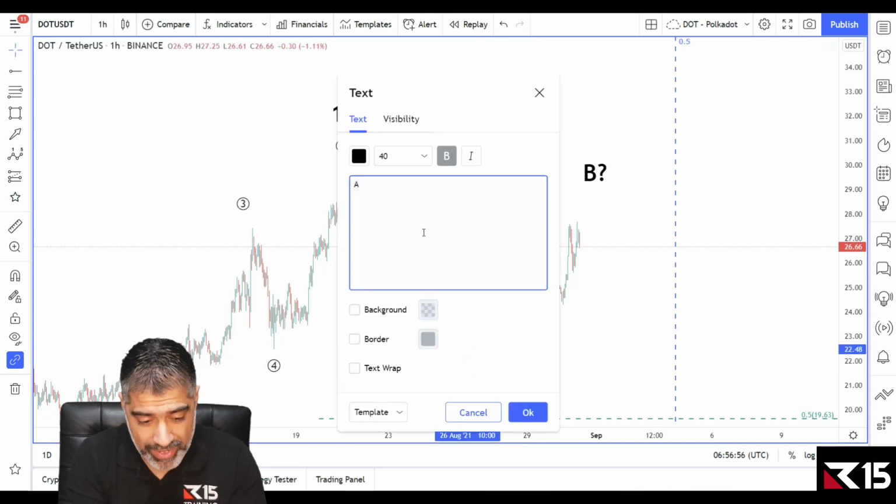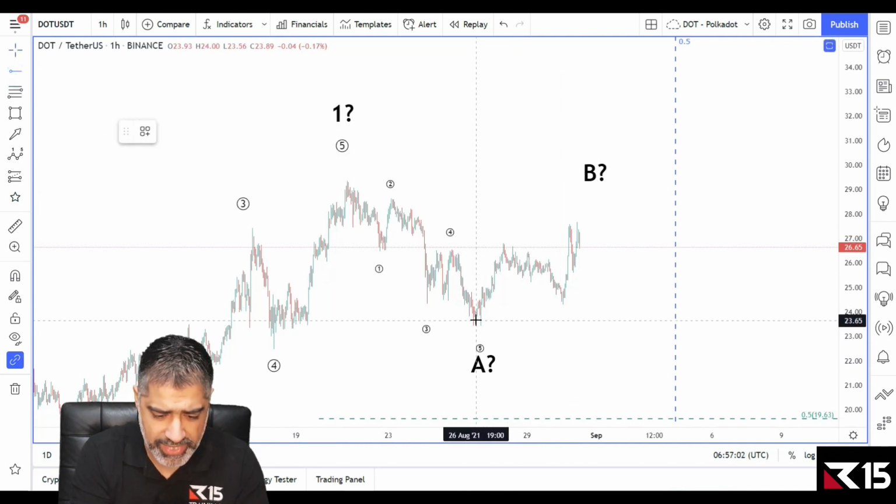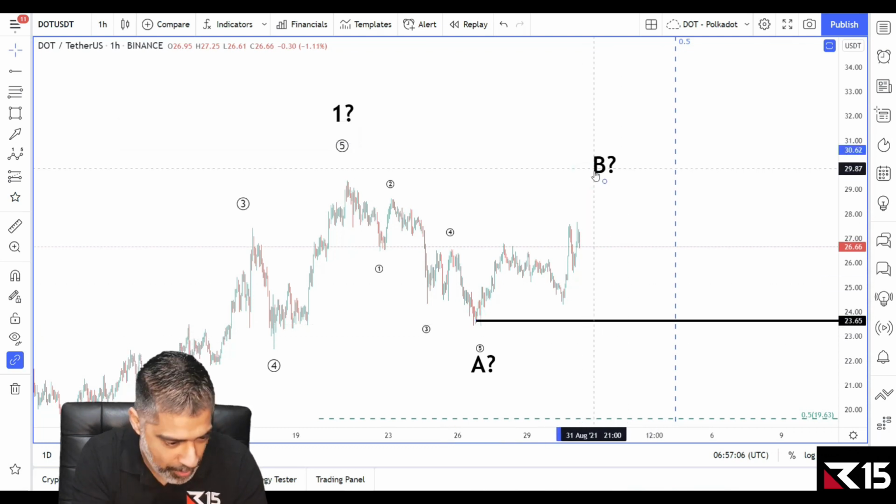Now this wave A, by the way, is still a question mark, because wave A gets confirmed once this low gets taken out, right? So we need this low to get taken out as well. So just be aware of that. But now let's just focus on this part here.